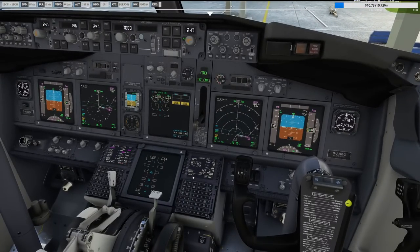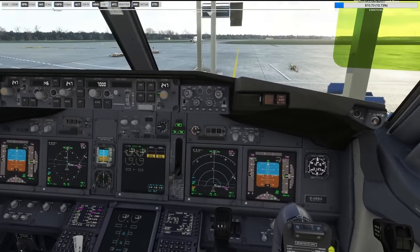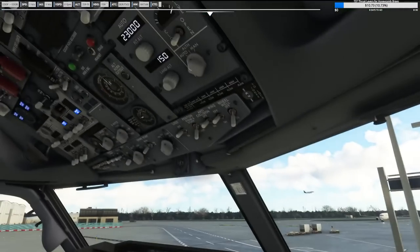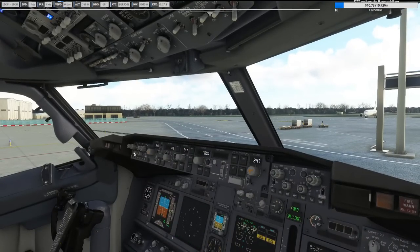Set N1 IS box, automatic reduced 22K, speeds 41, 41, 46 set. Stab trim 6.4 set. Performance weight and balance sign sent, phones off, EFB airplane mode stowed, flight and cockpit door locked, doors closed, passengers seated. Before start checklist complete.